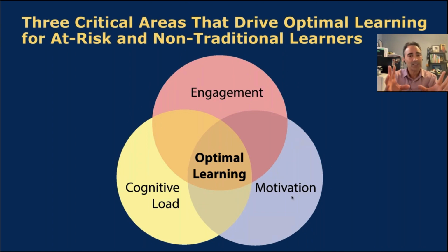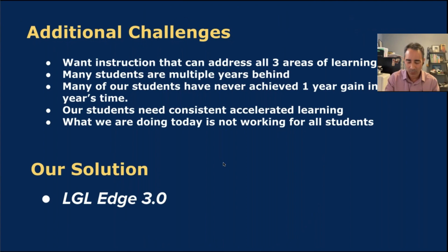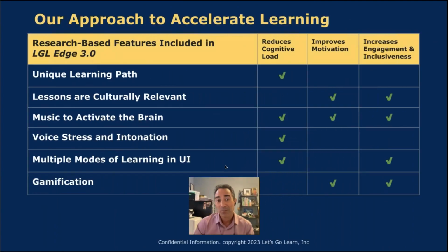If you can optimize all three of these and have features that support all three of these, you optimize learning for a student. And what does that mean? Let me jump into this little table right here, which is interesting. This is our approach to accelerate learning. So first of all, I just talked about our assessment.